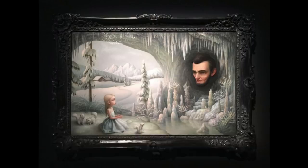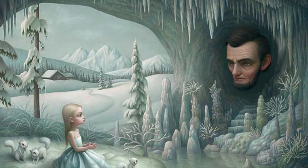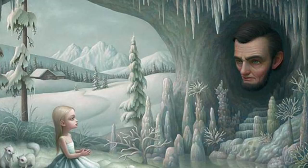Painting number six, Grotto of the Old Mass, painted in 2008. In this painting, you can see Abraham Lincoln in this cave. It's kind of like a winter wonderland. There's a little girl, you know, sitting surrounded by squirrels, kind of looking at him.